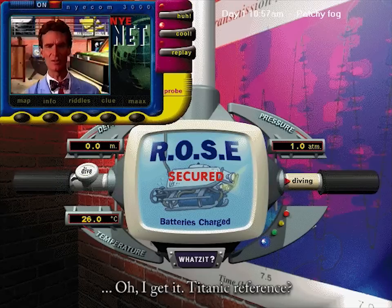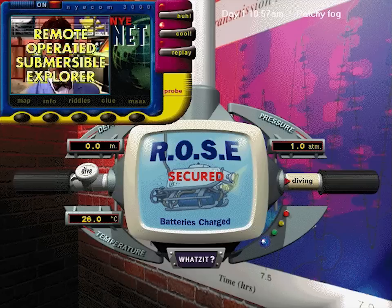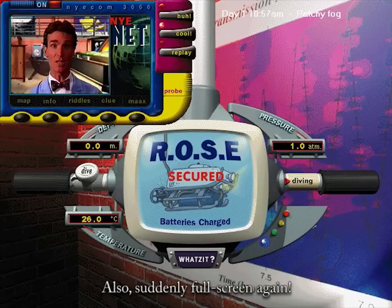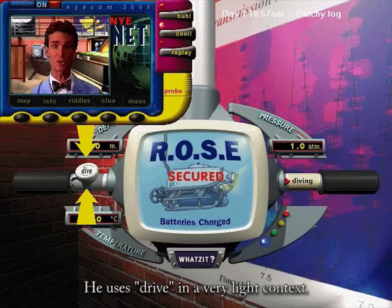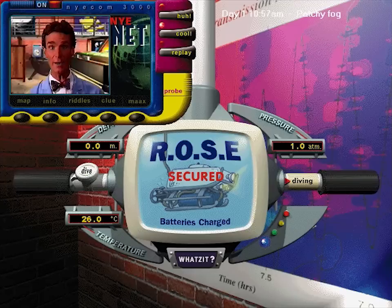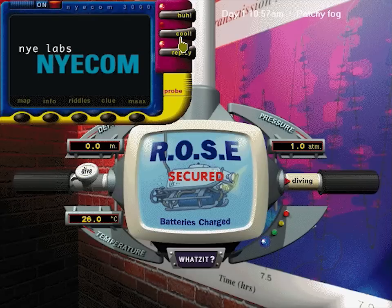Nice rose, huh? No, not this one. This one. The remotely operated submersible explorer. She's aboard the Poseidon II. Now what's really cool about this rose is that you can drive her by remote control from right here in Nye Labs. Once you get Swell to launch her, you can use the control to choose the depth you want her to dive to. Watch the picture she sends back and you might see something cool. If you do, just hit the What's It button to help you figure out what it is. So enjoy your rose, but be careful. Oh, doggone it. Cool.